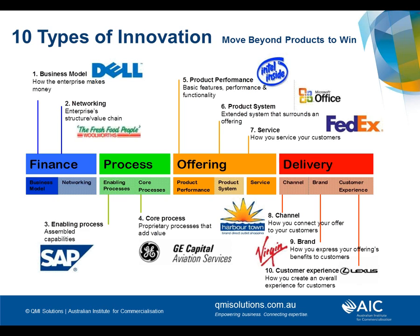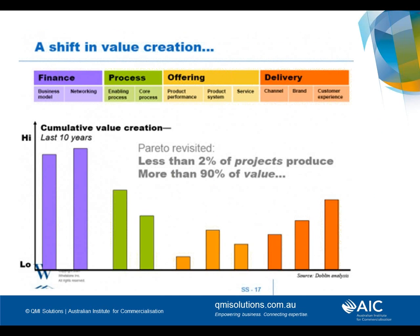But not all types of innovation give us the same return. This graph shows that it's really in finance, that business model innovation, where you get an absolute advantage uplift, because it's much more difficult to replicate, and because you're creating additional value rather than just a new offering, allowing you to then charge more for that.